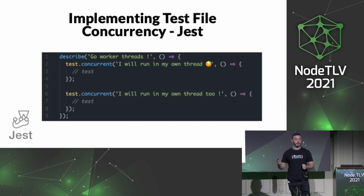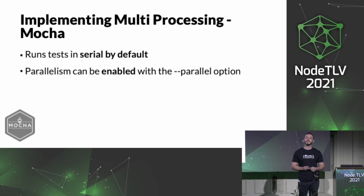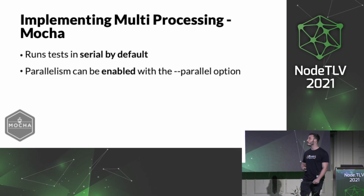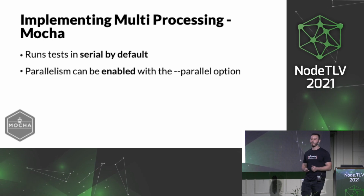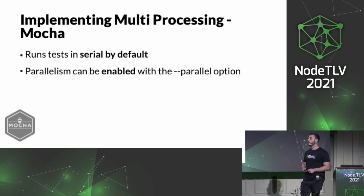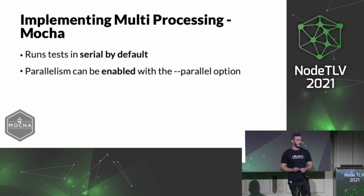Now, for Mocha, if you want multiprocessing, it was introduced only in version 8, so it's a rather new feature. And even then, Mocha is serial by default, so when you start it up, you have to give it the --parallel flag, or add some configuration to enable it.